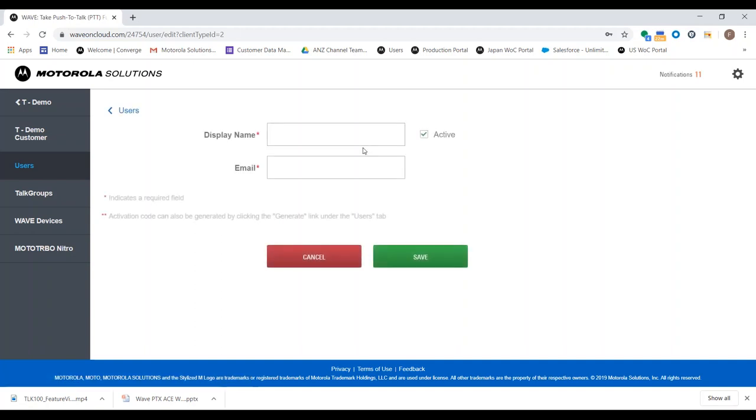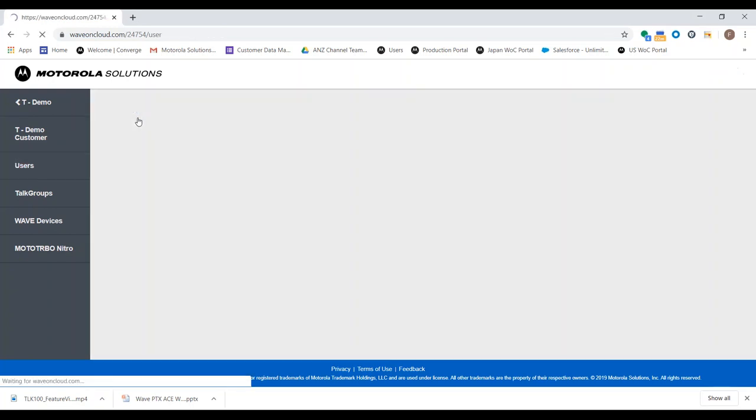And the other option we've got here is the Wave Dispatch. So this is, again, the display name of the dispatcher and the email address of the dispatcher. For a dispatcher, it's a bit different. Each of the email addresses has to be unique, because the email address is your username to sign on to the dispatch console. When you set up that dispatch user, they'll receive an email with a link asking them to set up a password.